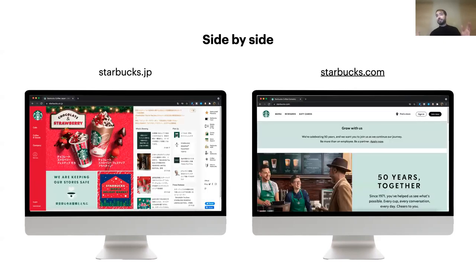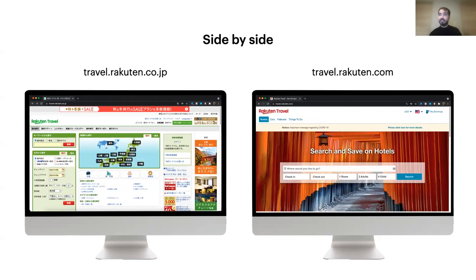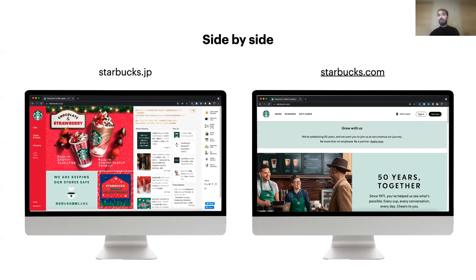Another example is Starbucks. You can see how they localize the web design for Japan, which is very, very different. Again, you can see a lot more negative space on the right versus on the left, where they use every little space that they have. Also, there's a lot of information displayed at the same time.